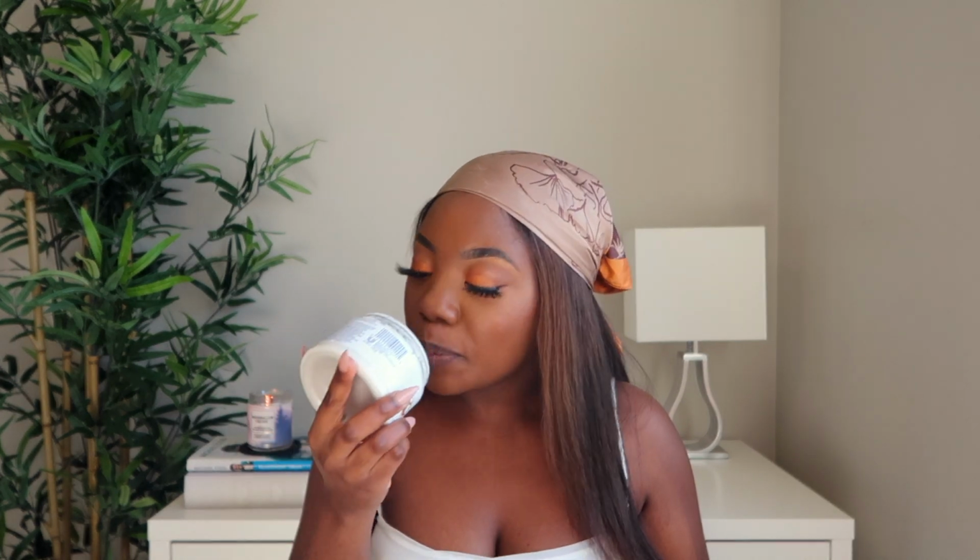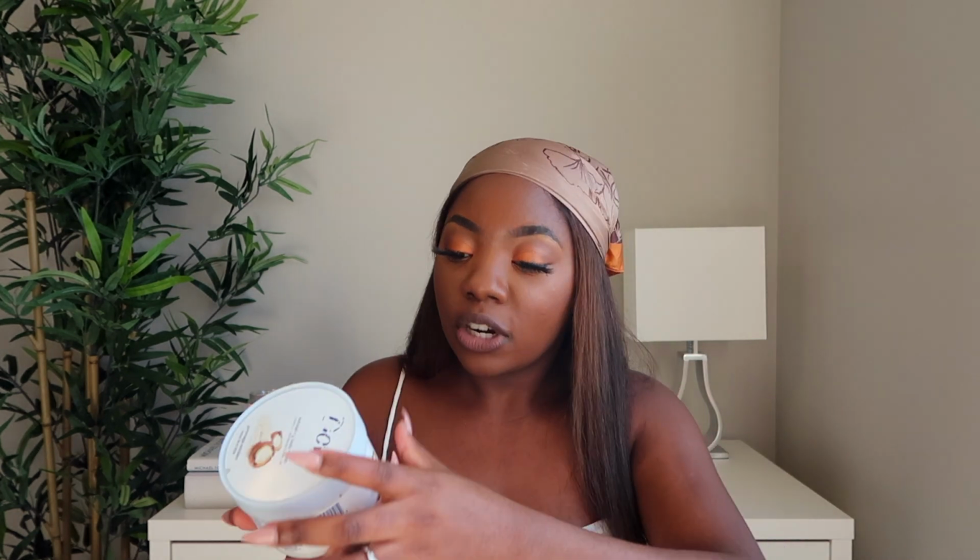Ooh, it smells so good. It smells like a cupcake. It legit smells like a cupcake. It smells like a bakery. This is the crushed macadamia and rice milk exfoliating body polish from Dove. I love this product so much.